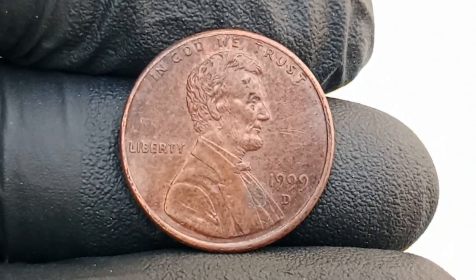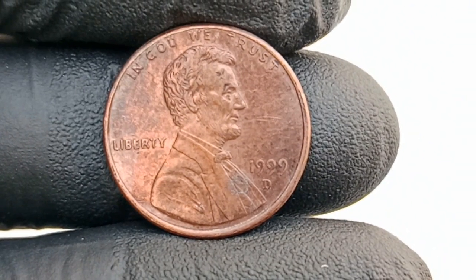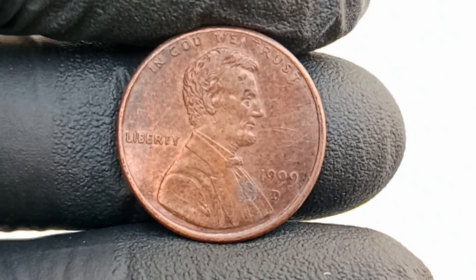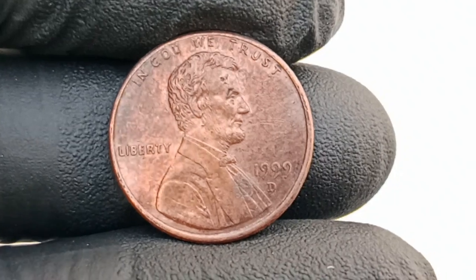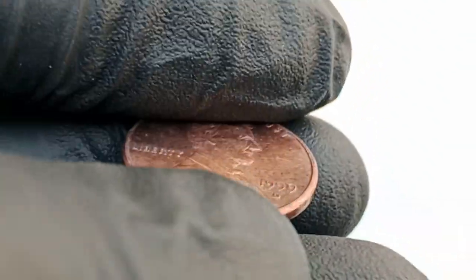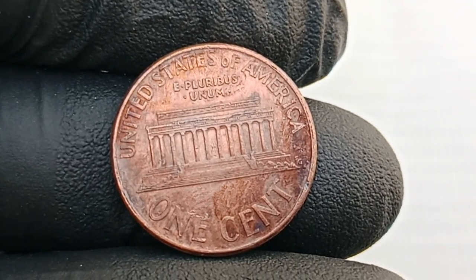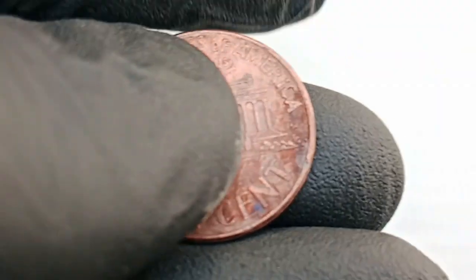The 1999 D close AM penny is much more than just a rare coin. It's a symbol of how small, seemingly insignificant mistakes can lead to extraordinary discoveries in the world of numismatics. For collectors, these rare error coins are not just valuable because of their price tag but because they represent a moment in history when something went wrong at the US Mint and created a one-of-a-kind treasure.